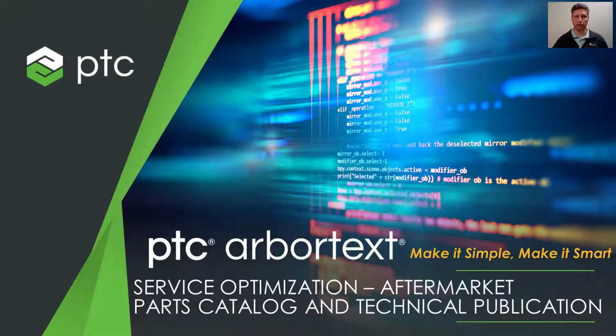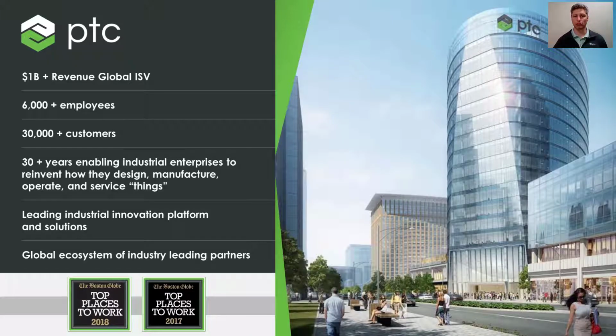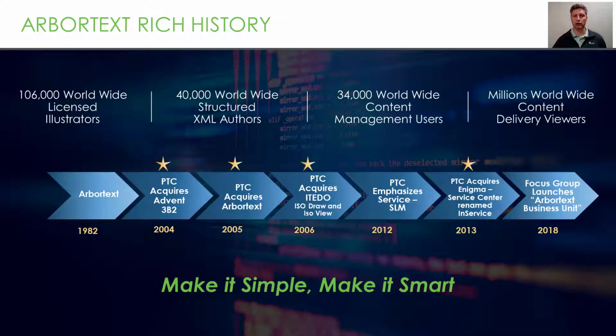Arbortex is part of the PTC family of products and enables you to create, edit, manage, publish, and deliver service and parts catalog content. PTC is a global company. We have over 6,000 employees and over 30,000 customers in more than 30 years, enabling industrial enterprises to design, manufacture, operate, and service things. The Arbortex product line was founded in 1982 and acquired by PTC in 2005.